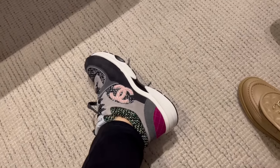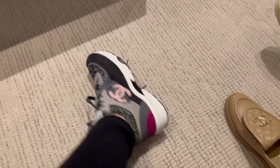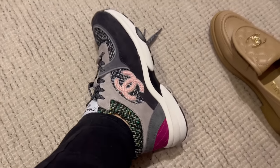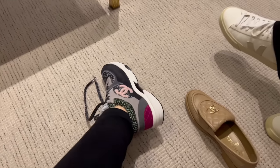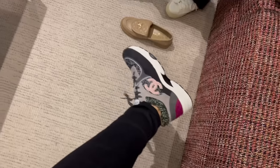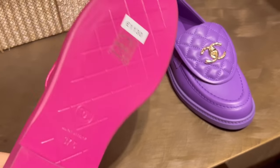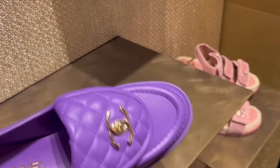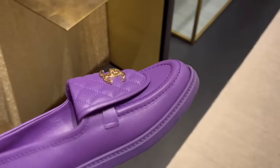Sold out, but they do have this color, which I actually think is cute. I love the raspberry touch on the bag. It's like a fuchsia raspberry. I think this color is also very wearable. I believe these two colors are from the previous collection, but look how vibrant. Look at this purple.